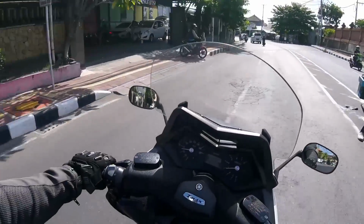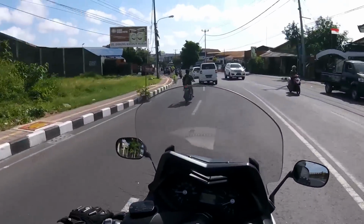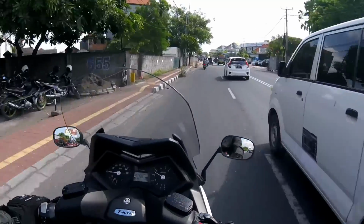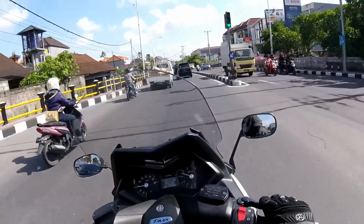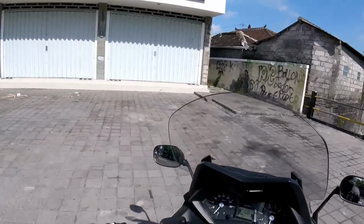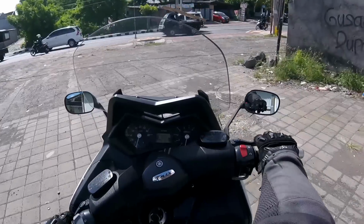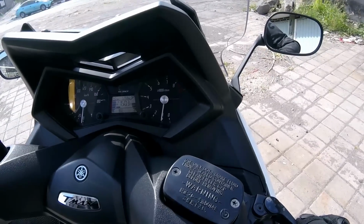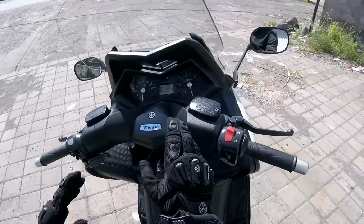So it's a bit bigger to make a U-turn. It's a bit heavier as well, but the stability is really crazy on that bike. So you have the security: as soon as you put the stand down, the machine will shut down.